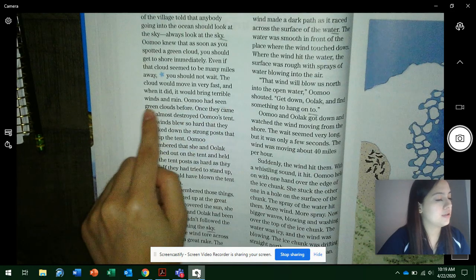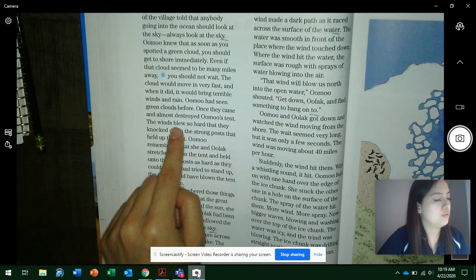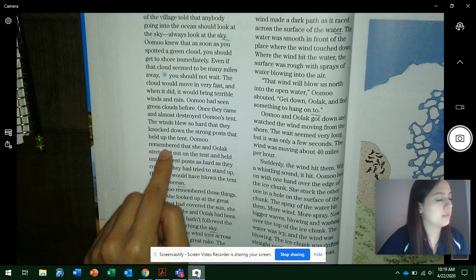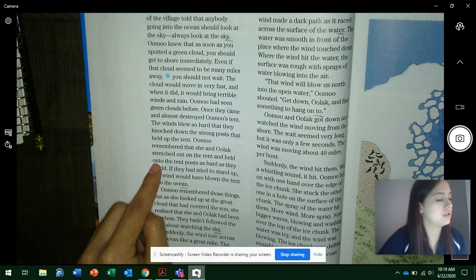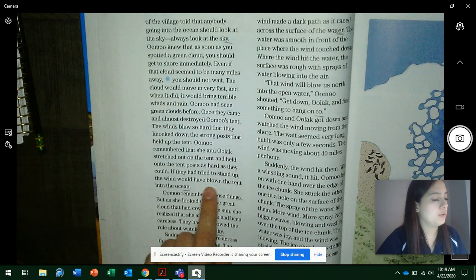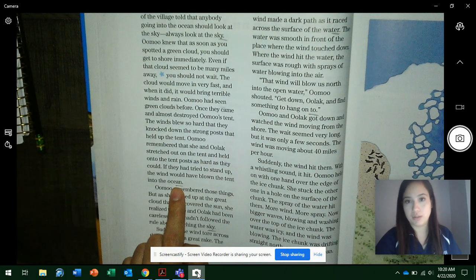Umu had seen green clouds before. Once they came and almost destroyed Umu's tent. The winds blew so hard that they knocked down the strong posts that held up the tent. Umu remembered that she and Ulak stretched out on the tent and held on to the tent post as hard as they could. If they had tried to stand up, the wind would have blown the tent into the ocean. Imagine that. How did they keep the tent from blowing away?